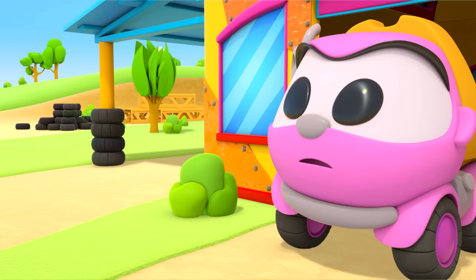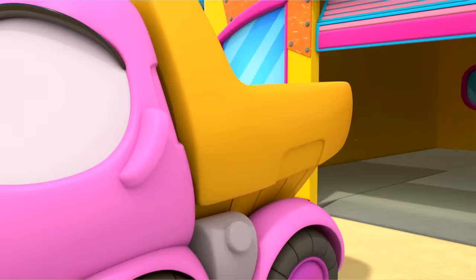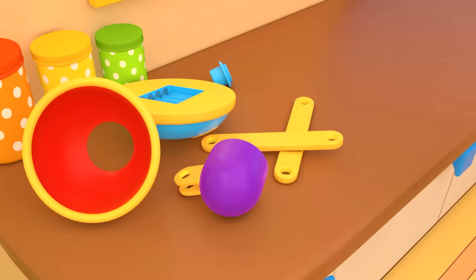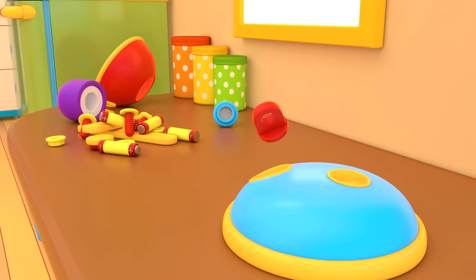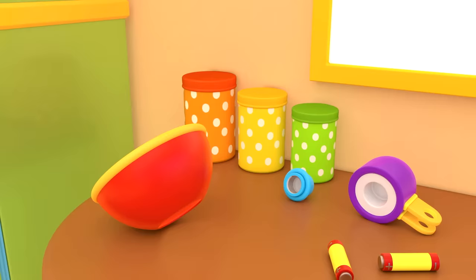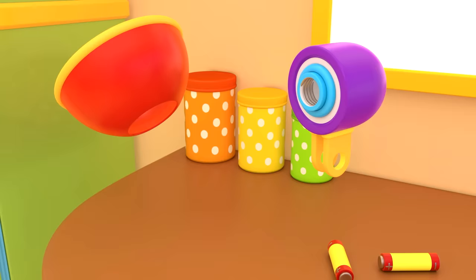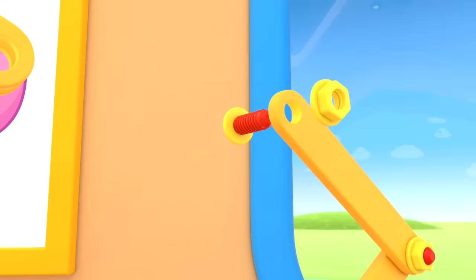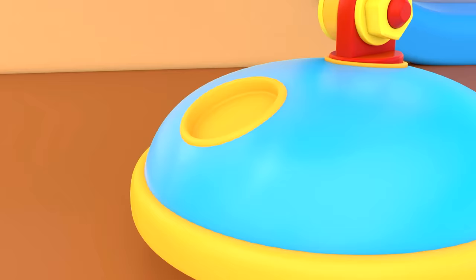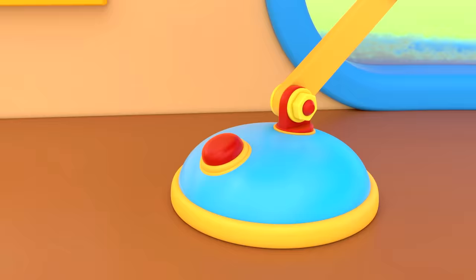I wonder what they're doing. To find out what Scoop and Leo are up to, Lea has decided to peep through the window. Here are the nuts, bolts, and batteries. Leo and Scoop are making a table lamp. That's the heavy base. Attach the parts using the nuts and bolts which Scoop has brought. Make the shade and the fitting. Fix it in place. Put in the batteries. Don't forget the switch. Ready?